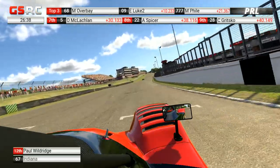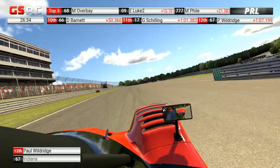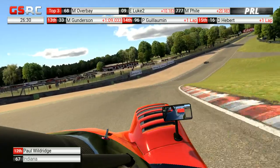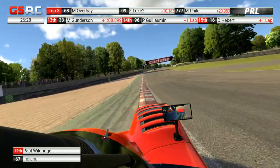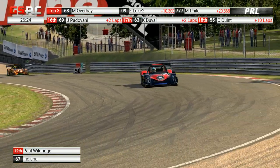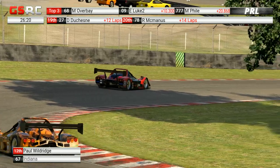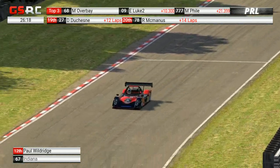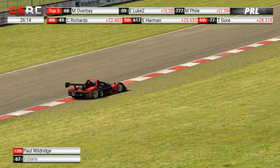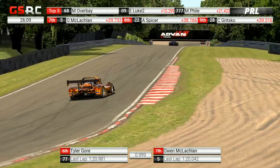Riding on board with Paul Wildridge. Sits in 12th. He's already got his pit stop done. He's one of the few drivers to get a win. Well, I shouldn't say few, because we had quite a few at the start of the season. But the Hoosier was one of the drivers that managed to find himself on the top step of the podium. Paul considered that a little bit of a fluke, but he's had a couple decent races this season, we should say. He's not without speed. Just, he's up against some steep competition.